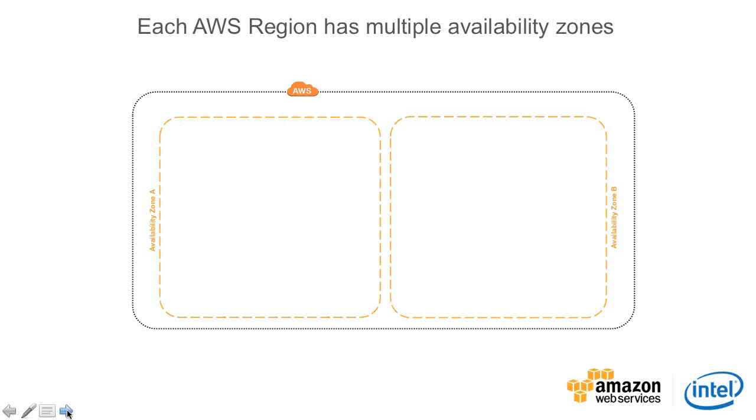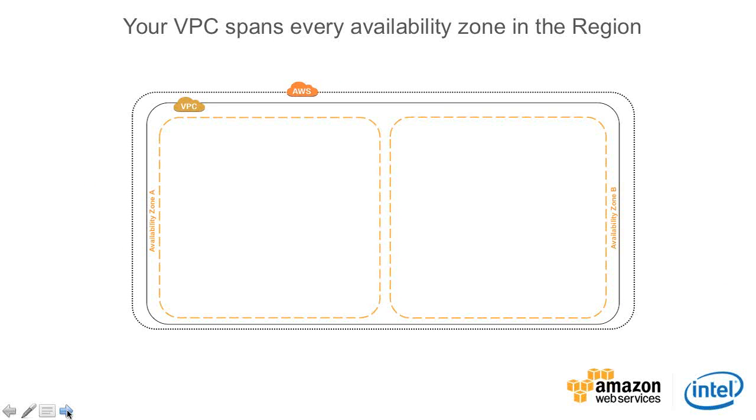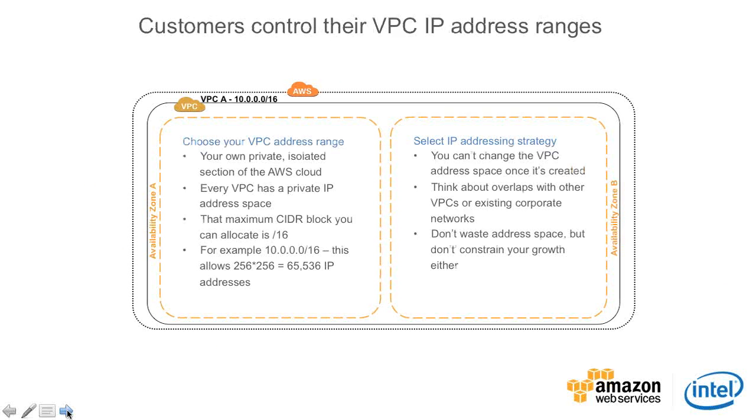When you build a VPC, which is Amazon's virtual private cloud, it actually gets spread across both of those availability zones. So by default, you get an active VPC. You can choose to deploy your instances from AWS in availability zone A or availability zone B, and you will basically build an active application out of that.